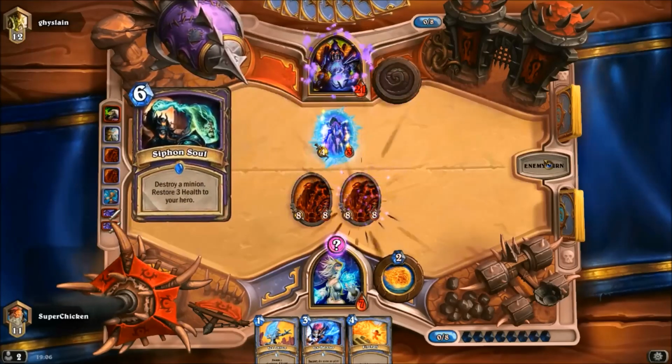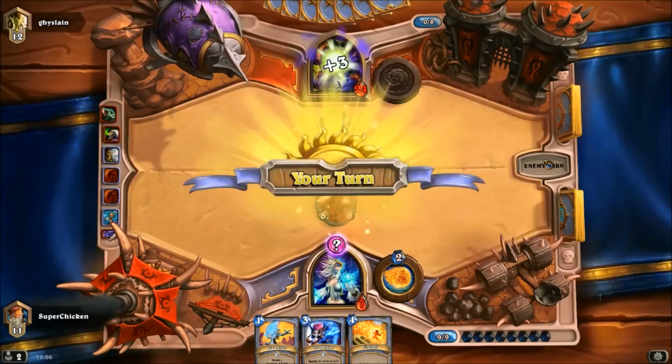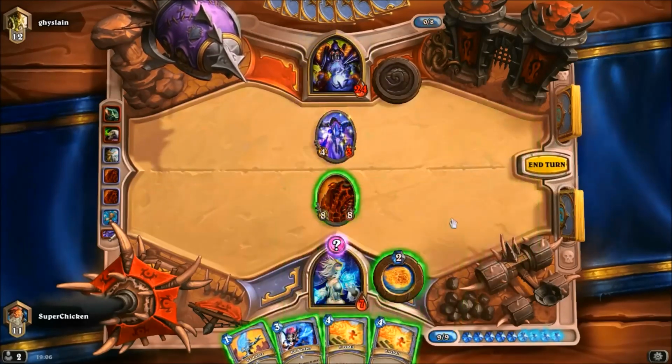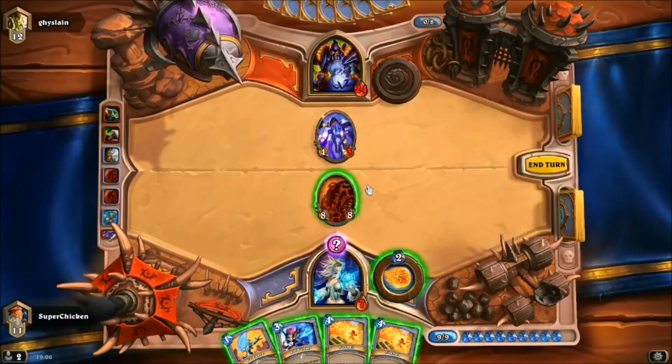Nope, another Siphon Soul. I'm afraid not. Sorry, my hopes and dreams of killing him that turn have been eliminated. Although, what do we got here? 6, 6, 12 plus 8 is 20 on the nose. 20 on the nose is pretty good.